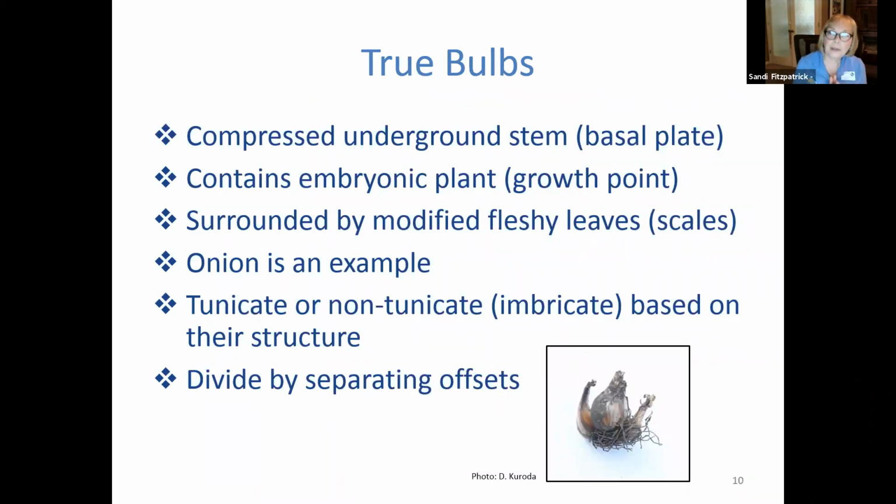So what's a true bulb? There's a photo of a true bulb here at the bottom of the page. A true bulb is a compressed underground stem with a basal plate. And the basal plate would be right under here if we had tipped this bulb for the photo. A true bulb contains an embryonic plant or a growth point, and it's going to be nestled right up in here. True bulbs are surrounded by a modified fleshy leaf, papery leaf, or scale, depending on its kind. We'll talk about that in a moment.